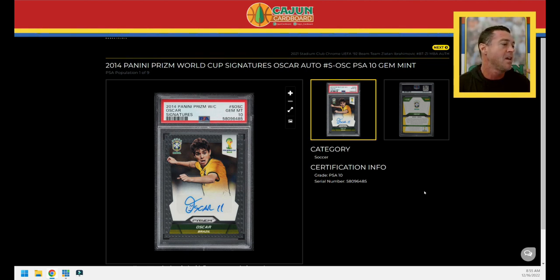It causes anxiety. It's not the greatest investment. My money's better off in Jordan or just buying the damn cards that I want. But I don't know what it is. I just want to put sets together. And this 2014 Prizm World Cup set reminds me of the 2012 Prizm basketball set. It's the first Prizm soccer set, just like 2012 Prizm is the first Prizm basketball set.